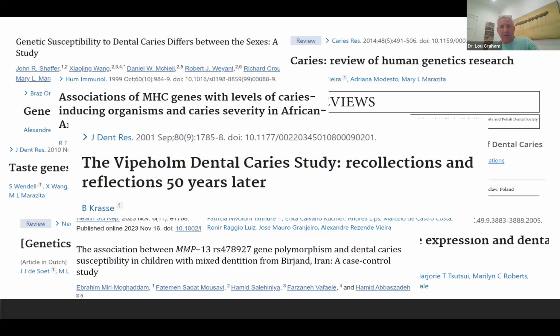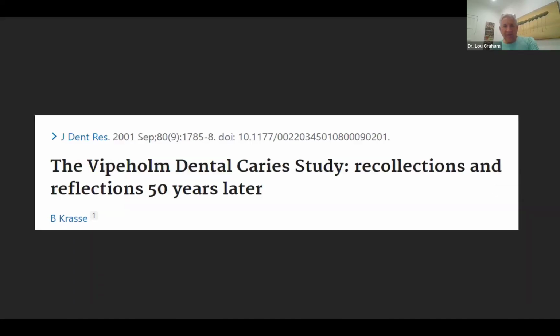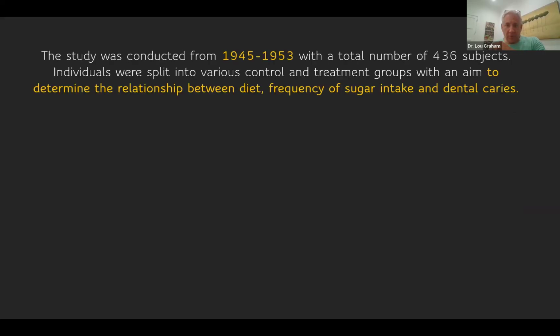So there's a classic study called the Vippeholm study. And the Vippeholm study, now 50 plus years old, was conducted on 430-ish subjects. And what they did was, the goal was to have a control group and a treatment group with the aim to determine the relationship between diet, frequency of sugar intake, and dental caries. Now, I don't know whether you learned this in dental school. I did not. And if I did, I totally forgot it.